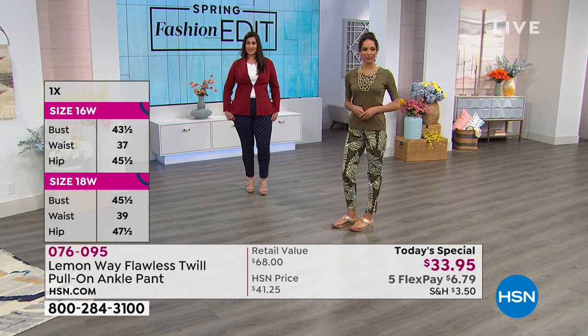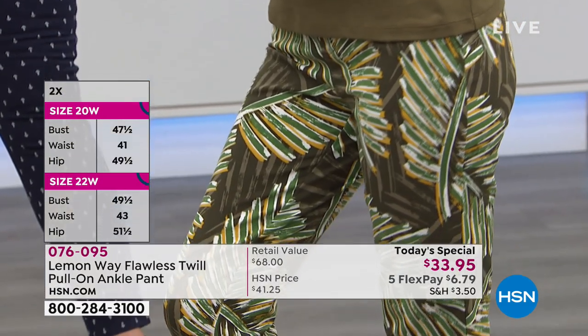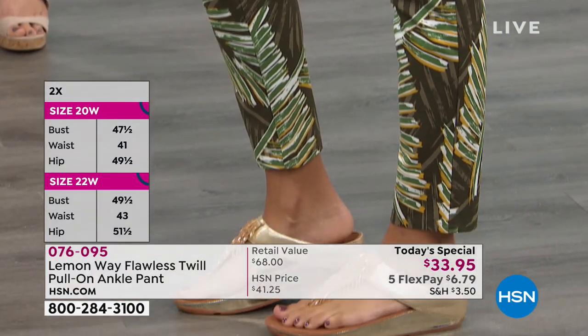If you want it in a solid black for work, you've got it. If you want it in a khaki for maybe the golf course or for work, you've got it. But if you want to have a little bit of fun, you want to go on vacation, you want to feel like you're on vacation right now, we're giving you that as well.